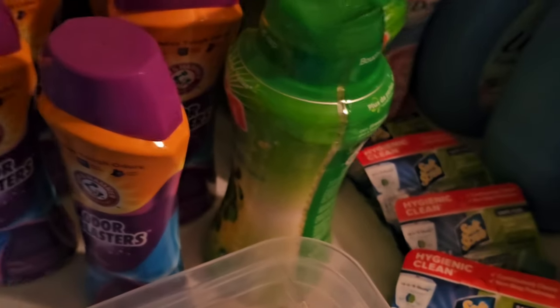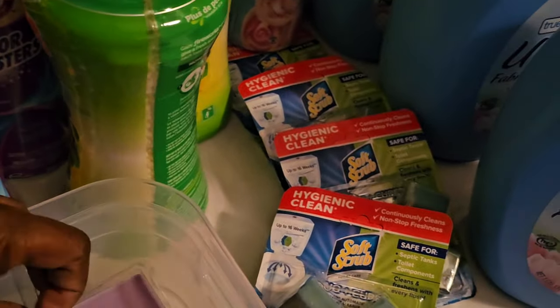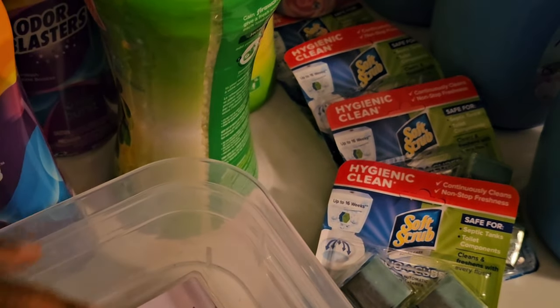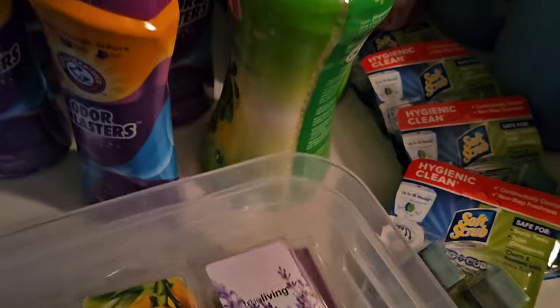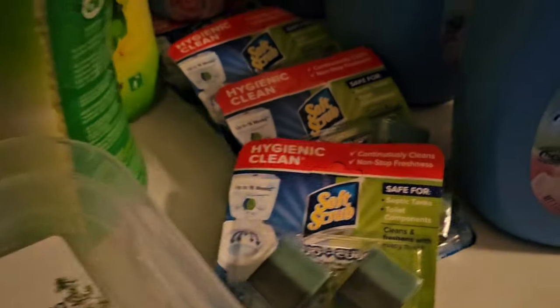These are wax melts. This is a eucalyptus and mint. We have a lemon, and we also have, oh, this one came off. It's okay. It's a lavender. I bet that smells good. As well as the wax melts, I got the bins that the wax melts are in.